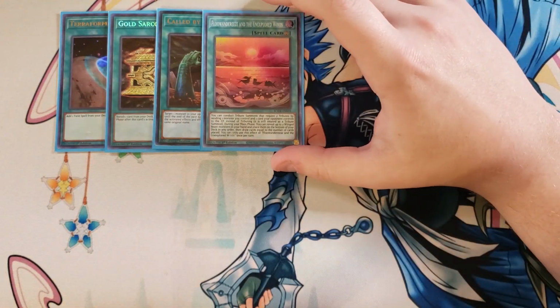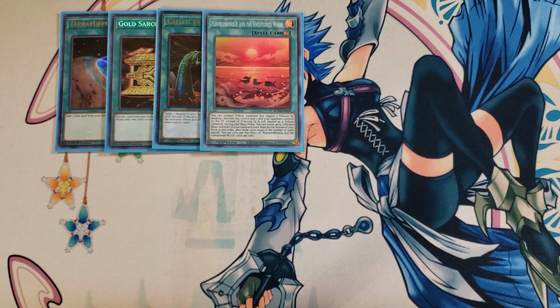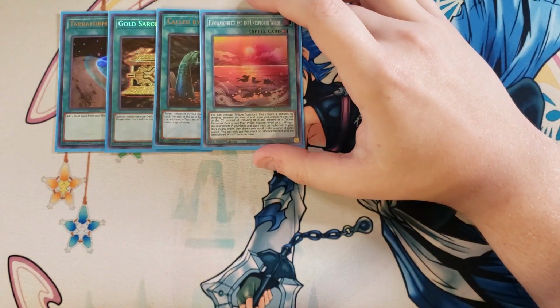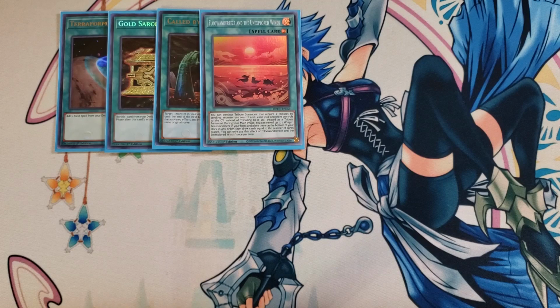Unexpected Winds is really good because it actually lets you tribute your opponent's monsters, because you can conduct a tribute summon that requires 2 tributes by sending a monster you control and a card your opponent controls to the graveyard instead of you tributing both the monsters. And it is still meant as a tribute summon, which is a really cool thing, because your monsters that say you have to tribute summon are basically just tributing your opponent's monster and one of yours, which is really cool.